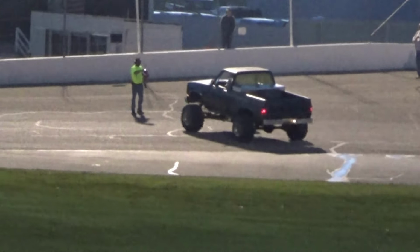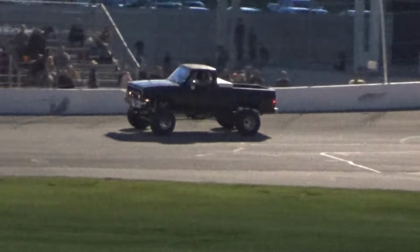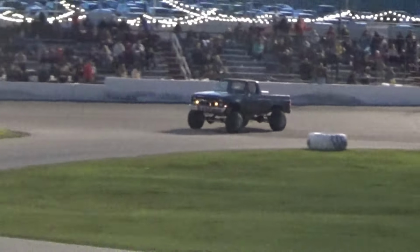Off the back chute, not the other way. Dave does enough around the track. He doesn't need any shenanigans with the square body.